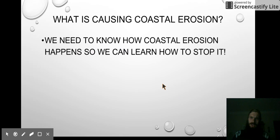So what is causing coastal erosion? We talked about levees, but we're going to talk about other causes of coastal erosion because we need to know how coastal erosion happens so we can learn how to stop it.